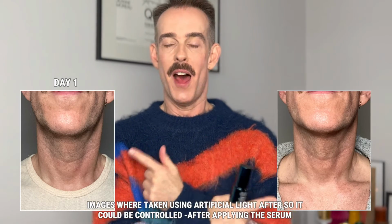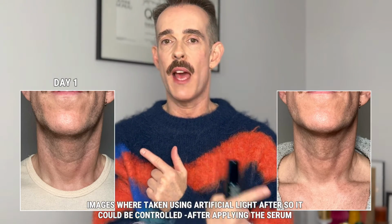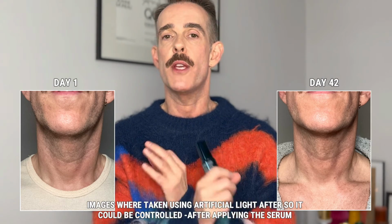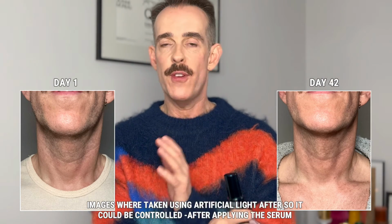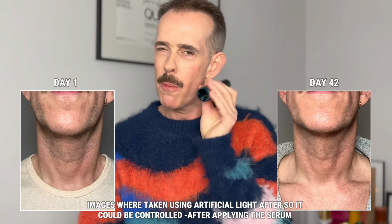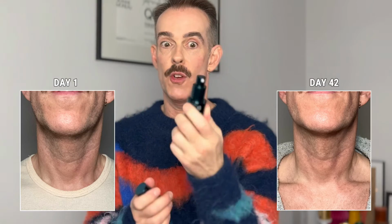And we're going to focus on my neck here. And then on this side, I'm going to put a photograph that I took on day 42. So at the end of the trial, me using it twice a day, every day for 42 days. And there's still a little bit left in here. It's got a pump on it and I'm finding it hard to get the last bit out now, so it's almost empty. So it lasted me really well.